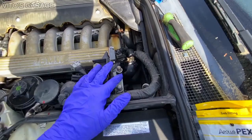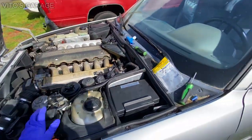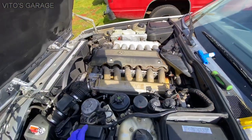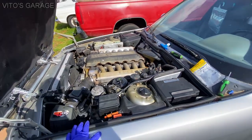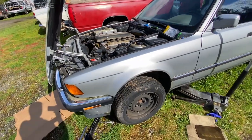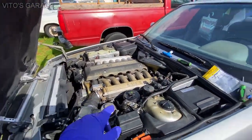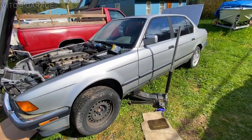But as you can see, the auxiliary water pump is not here. So I'm just going to install this T-fitting and then we're going to eliminate all the coolant leaks. Once I start pouring the coolant in, I'll make sure that we have no more coolant leaks. And if everything is good as far as coolant, then I'll probably drain it out at some point. Maybe we're going to replace the water pump and I'll put a blue coolant into this thing the way BMW recommends it.